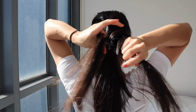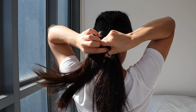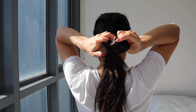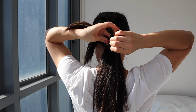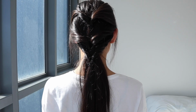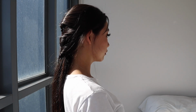Finally, the bottom half of the hair, split it into 2. We do the exact same thing. And flip it over and through the hole. Pull out the front sections that we want out. Once again, really easy to do, and it looks like you spent more time on it than you actually did.